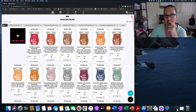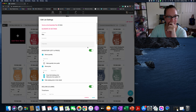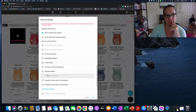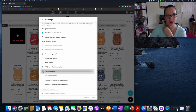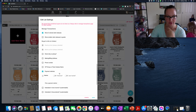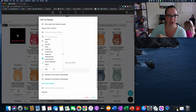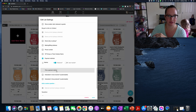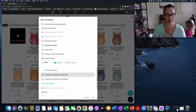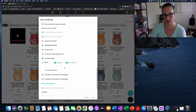When you set up a sale as well, I am almost positive, because I've done this before, down here you can choose your own payment methods. If you clicked on it, you would pick a payment. They have everything in here. So you would show people, okay, I do Venmo, it's my preferred way, and then you can tell them I also have Facebook Pay, and so on and so forth. You can tell people this is my preferred payment method. You can also turn on user handle, so when they go to register, it'll ask them for their handle, so you can invoice them quickly.